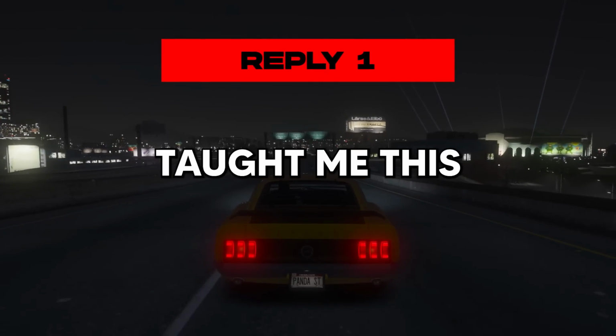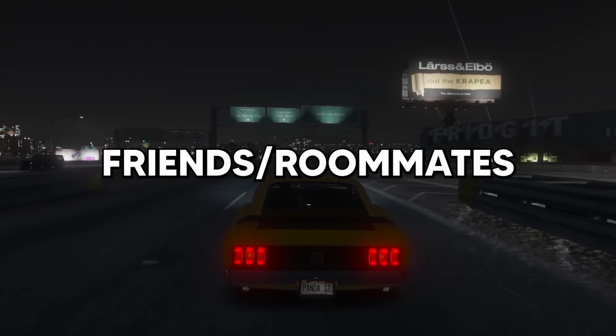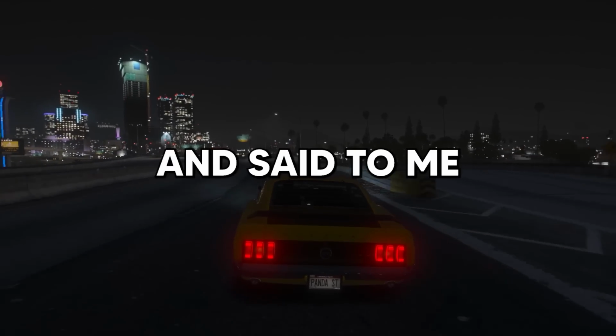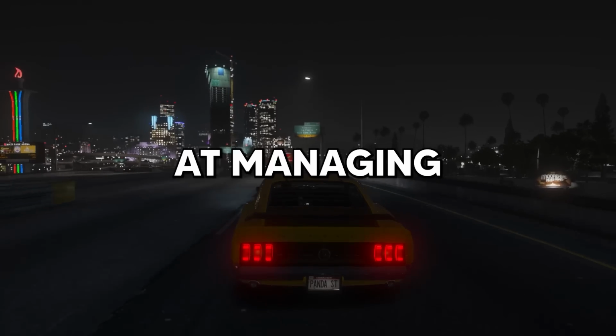My parents taught me this when I was a kid. One of my good friends/roommates was a total impulse buyer, especially with Prime, and said to me one day, "How are you so good at managing your money?"